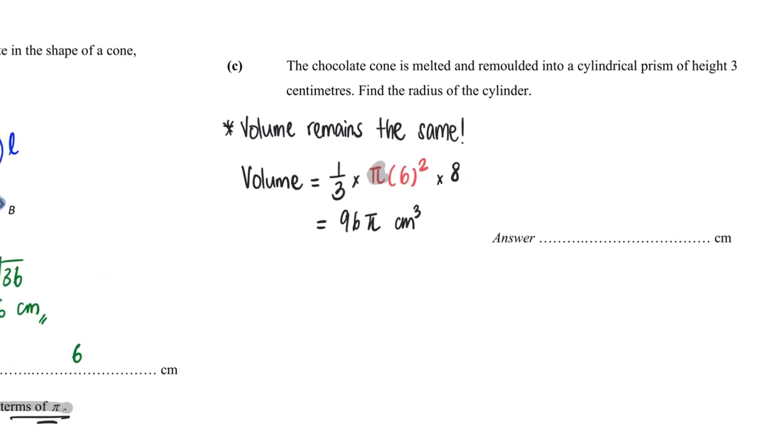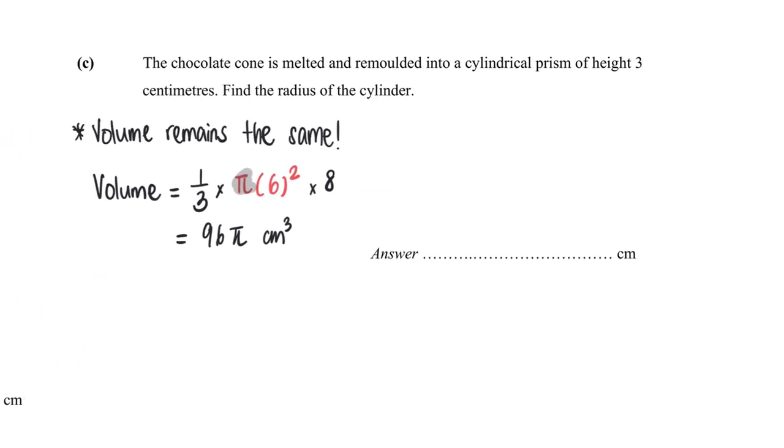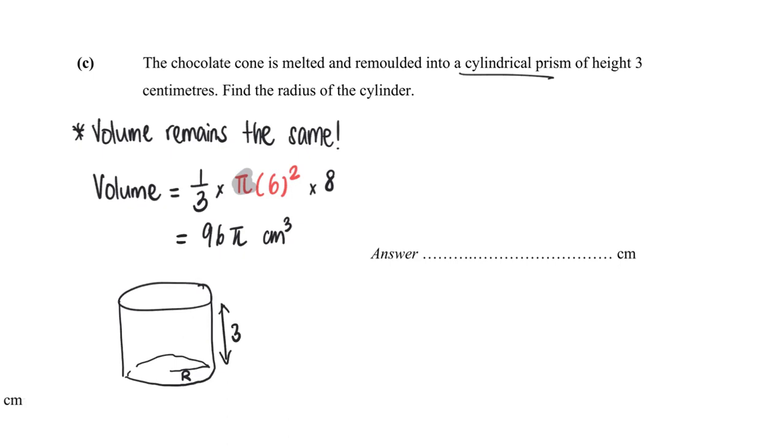And this volume happens to be the same volume for this cylindrical chocolate shape, radius, big R probably, and the height is 3 cm. So the next thing to remember and take note is that the volume of a prism is actually base area times height.